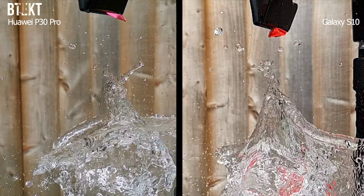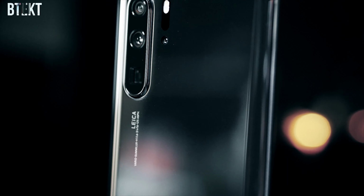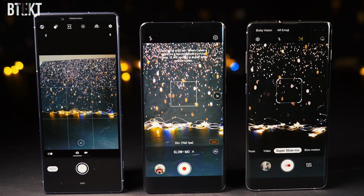This kind of slow motion technique is extremely useful for filmmakers, but when it's implemented on a smartphone, well, it does feel a little bit like it's cheating. But I would rather have some form of super slow motion in the phone than none at all.